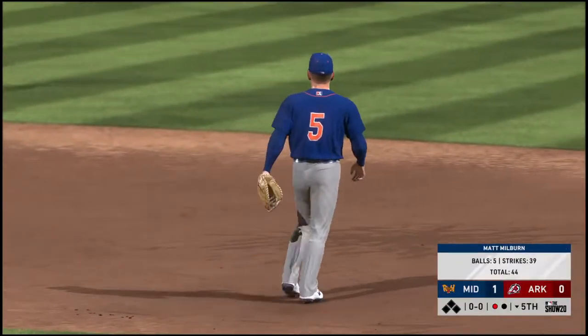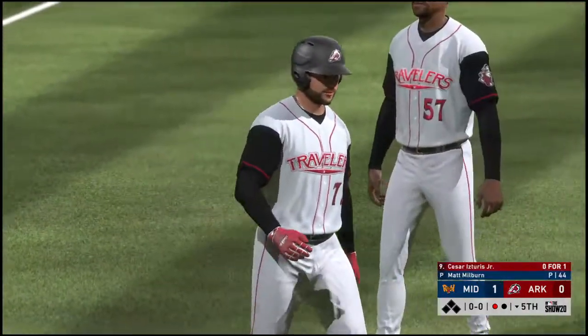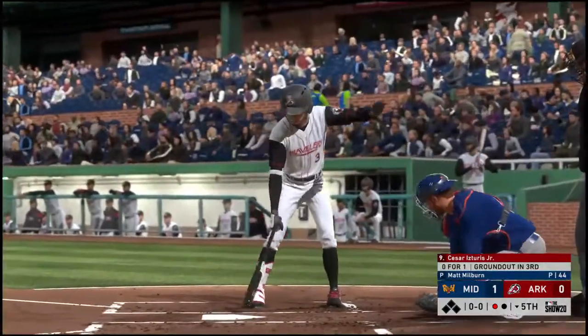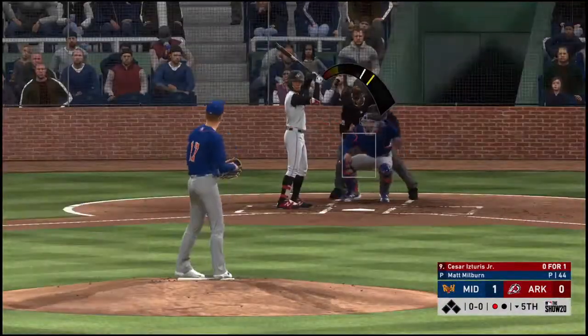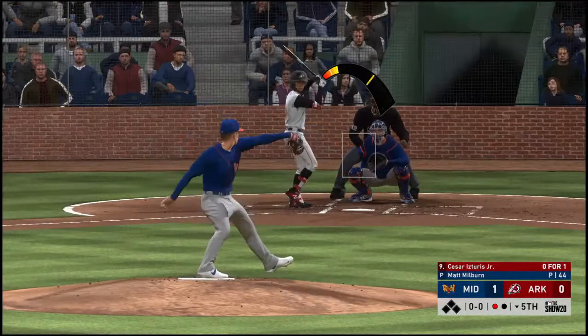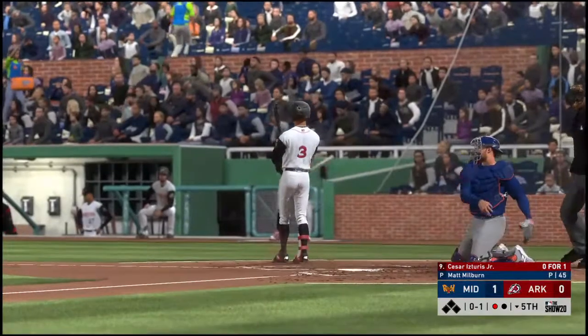The batter, number 3, shortstop, Cesar Izturis Jr. At the plate, Cesar Izturis. He got on top of one and was a ground out victim last time. First pitch coming, here it is. Good fastball down around the knees there, taken for a strike.